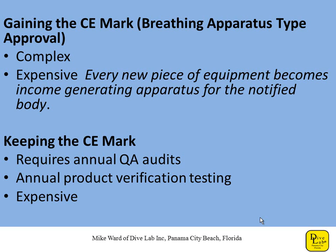So it gets a little frustrating because we have a lot of equipment, and every time we get a new piece of equipment CE marked, then they have to do testing on that equipment each year. So now each year the cost keeps increasing and increasing and increasing. So that's another thing to keep in mind. When you get your rebreather CE marked, it requires, regardless of whether you're ISO 9000 or not, not only quality audits of your process, but it also requires testing audits.